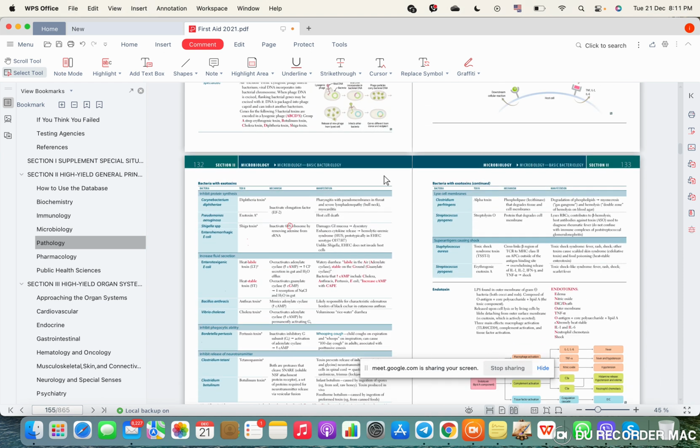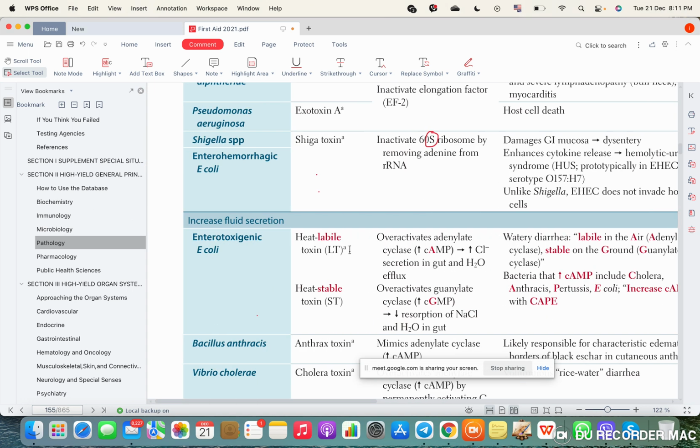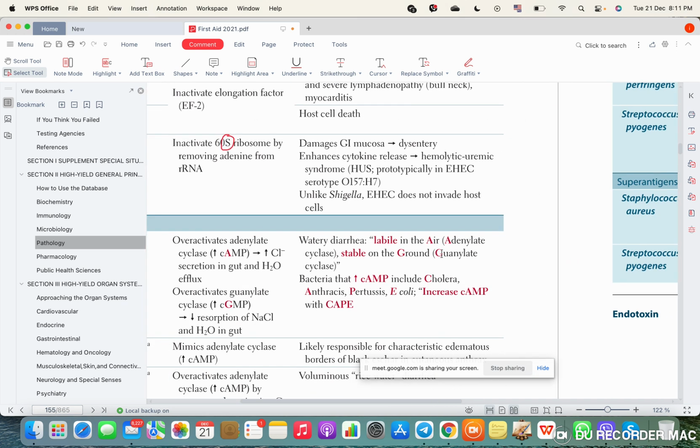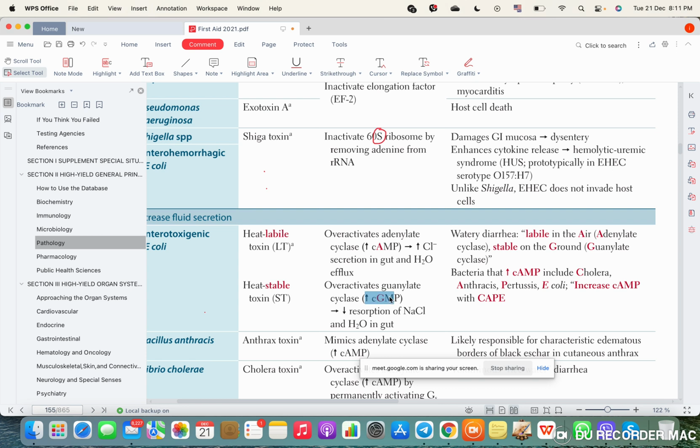I hope you remember this toxin that I explained a long time ago. I told you we had this heat labile and it's labile in the air and stable on the ground. Stable on the ground, here it is, more cyclic GMP. Yes? More cyclic GMP means less resorption of sodium chloride in the gut, and the sodium chloride will be excreted in the gut. If you have more sodium chloride inside of the lumen of the gut, what sodium likes to bring with him?